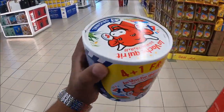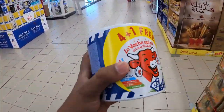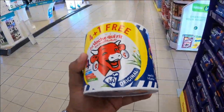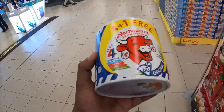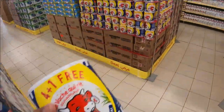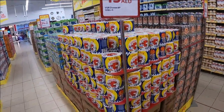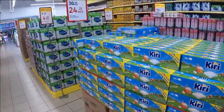I picked up a cheese pack for my son. It has 5 in it, the Happy Cow cheese, because he likes it. Its entire pack is about 15 dirhams. So in Sri Lankan rupees, it's just costing me 300 rupees, which is not bad. So yeah, that's 15 dirhams. That's the entire stack. So as I said, always look for bulk, guys.